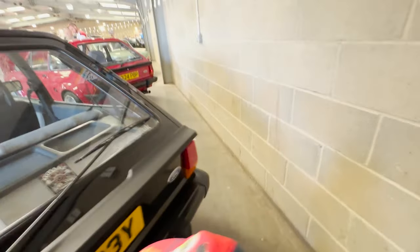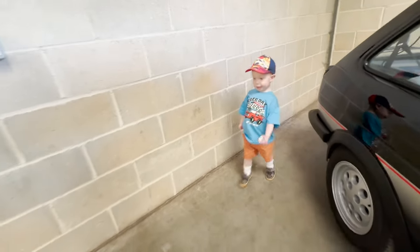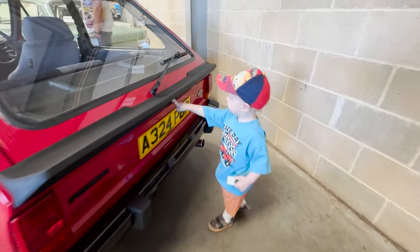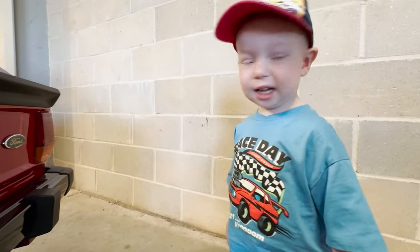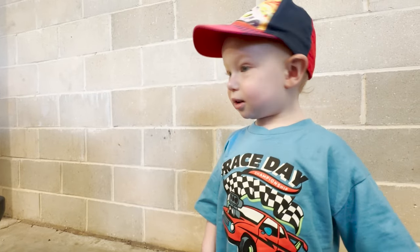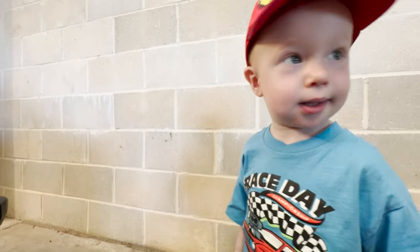Come have a look at this one over here, Annie. Where's the exhaust pipe on the red one? Yeah, that's got the key as well. Gently with it. Remember I said don't touch. Look, the exhaust pipes on this one are bigger. Is that good? Shiny. Does it go vroom vroom? Got lights on it, yeah. Wave at the lights on the front.